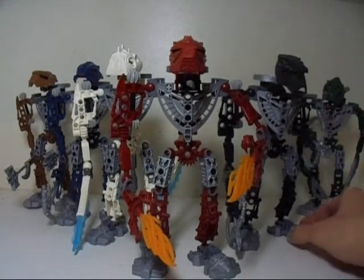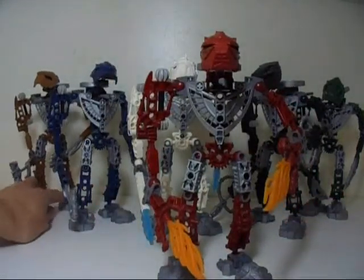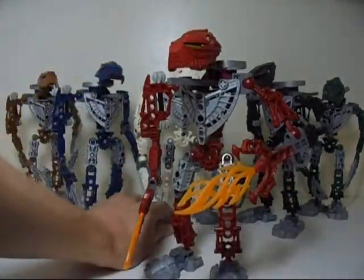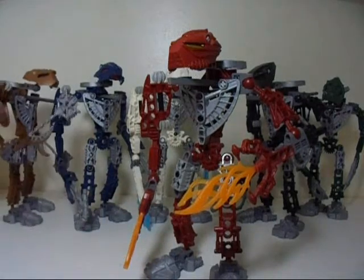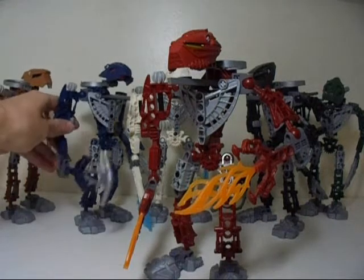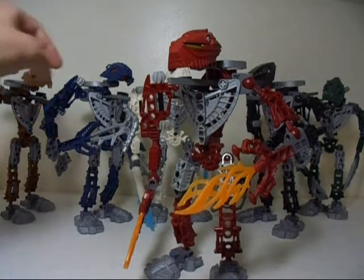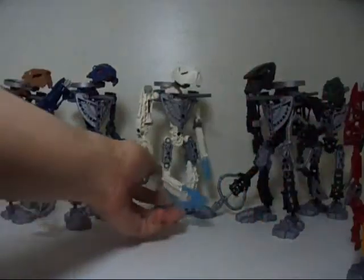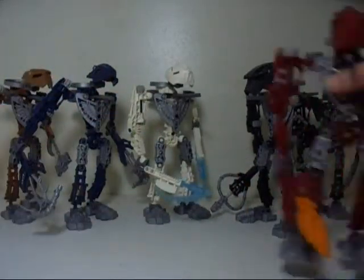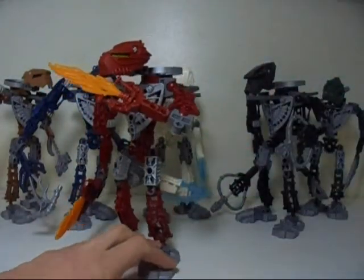Well, they are pretty much all the same. Mostly, although they do have a few differences, so it's really just mostly the colors and the weapons. Onewa's got this thing for his weapon right there, not sure what that's supposed to be. Nokama has this sort of trident, well not really a trident, some sort of thinned piece for her weapon. Nuju continues the tradition of having ice-based weapons, with all those spikes right there. Vakama has this flame sword piece, which is really nice. Well, he has two of them. They all have two weapons.